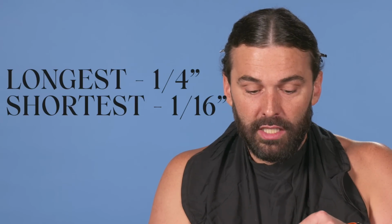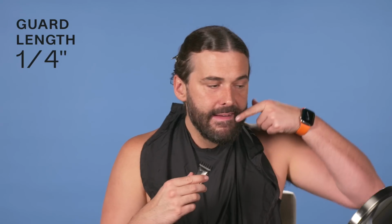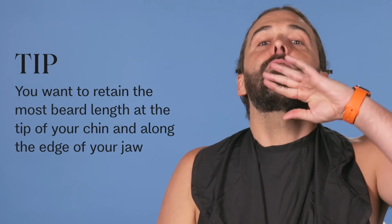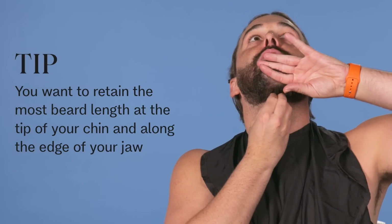So my longest guard is my 1/4 inch, my shortest one is my 1/16 inch. So now I'm gonna move onto the middle and bottom of my face. Okay, so now I'm gonna come down here and keep going down, down, down. I will go kind of against here, like I take it into here, a little shorter. Yes, okay, now I'm gonna keep going down. This chin hair right here, this hair all along your jaw, this is where you wanna retain the most length. But then this we're gonna fade a little bit tighter. So that's why you're gonna see me go all down with the grain right here.